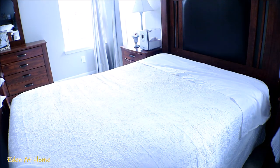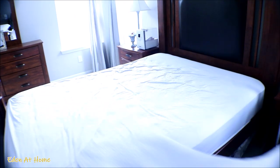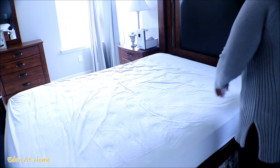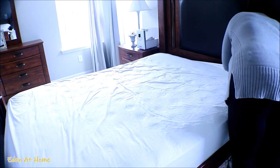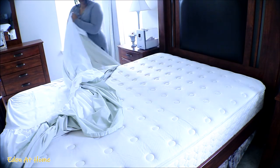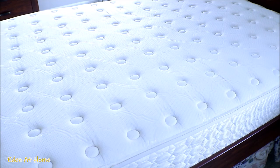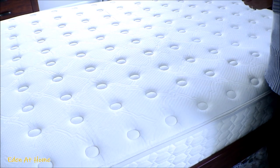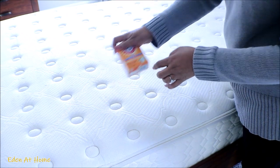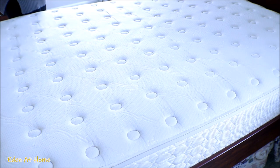Okay guys, before I start, I'm gonna go ahead and clean my mattress. As I told you last time, every 6 months I clean my mattress with baking soda and I vacuum it off, and I'll show you how I do it. Okay guys, I apply some baking soda all over my bed, and then I let it stay about half an hour. So I will go ahead and vacuum it off.